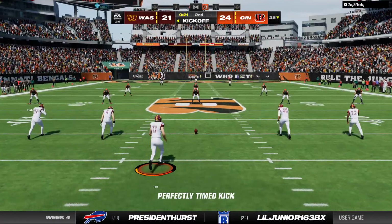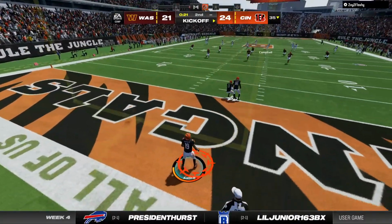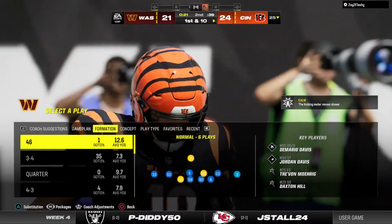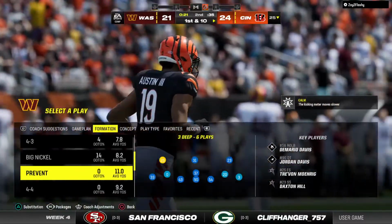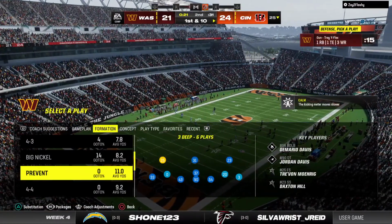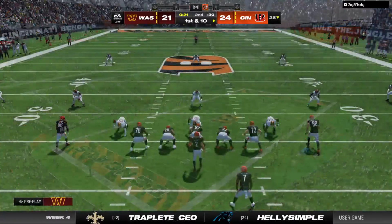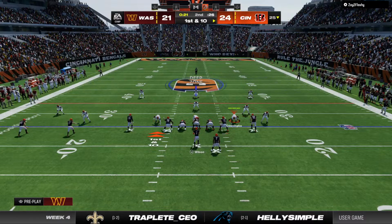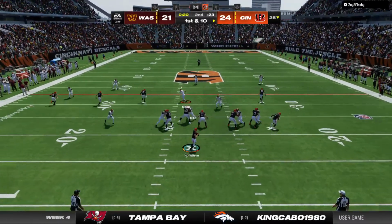Out is the kickoff unit as they run up and send this one away. Fair catch going to be taken, and this will be moved out to the 25. Take over first and 10 at their own 25-yard line. Let's go now. The Cincy offense about ready to go here on their next drive. And they may just be content to take this 3-point lead and head into the locker room.